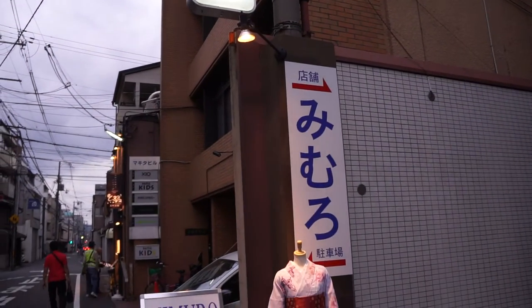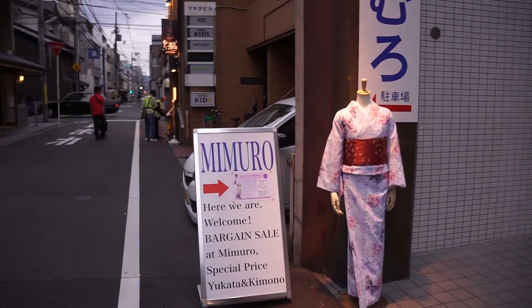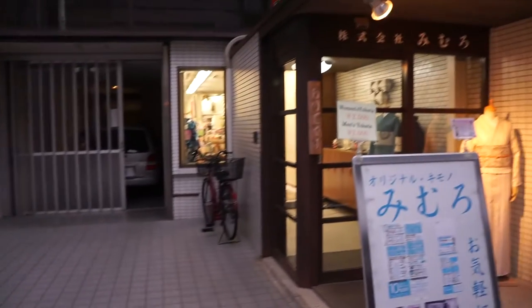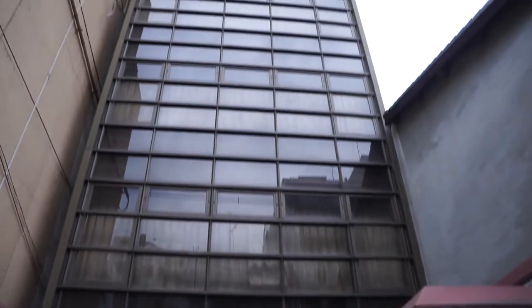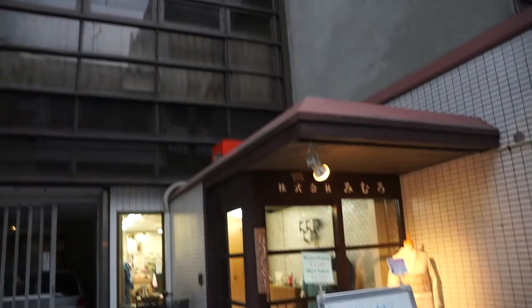Kyoto is famous for kimono rentals and fittings because it is an old capital with numerous shrines and temples. For those of you wanting to experience the more traditional side of Japan, Kyoto is definitely the place to visit. Asking around, we were told to visit Mimuro if we were to purchase a kimono. It was a great experience and I highly recommend you go if you wish to buy a piece of traditional Japanese clothing.